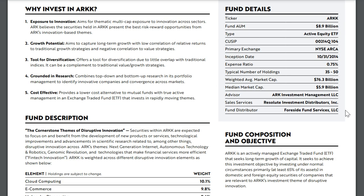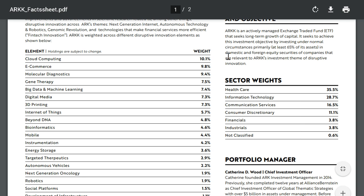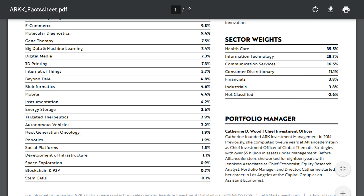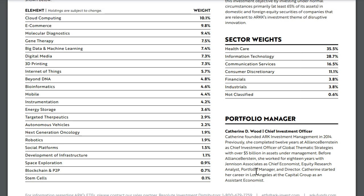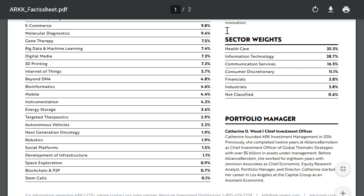But you're getting an actively managed fund with Ark Invest, so you have to pay that higher fee of 0.75%. So if we take a look at ARKK, what's actually being held within this portfolio is a nice little variety of elements. 10% of the fund is within cloud computing, e-commerce makes up around another 10%, molecular diagnostics, gene therapy, big data and machine learning, digital media, and of course there's a bunch of other elements within this overall ETF. So you're getting into a fund that is focused on disruptive innovation, but is still well diversified within the field.